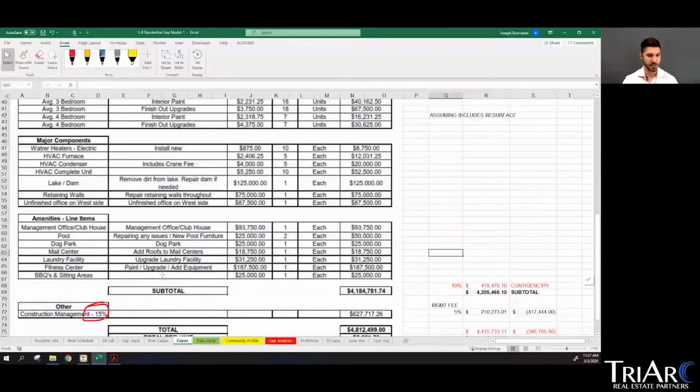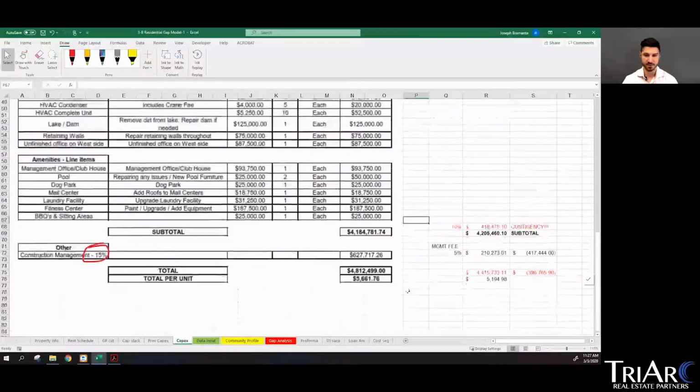Fitness center, paint upgrade, add equipment. Fitness centers can be expensive, especially if you're buying all new equipment. You really just want to see what the breakout is.